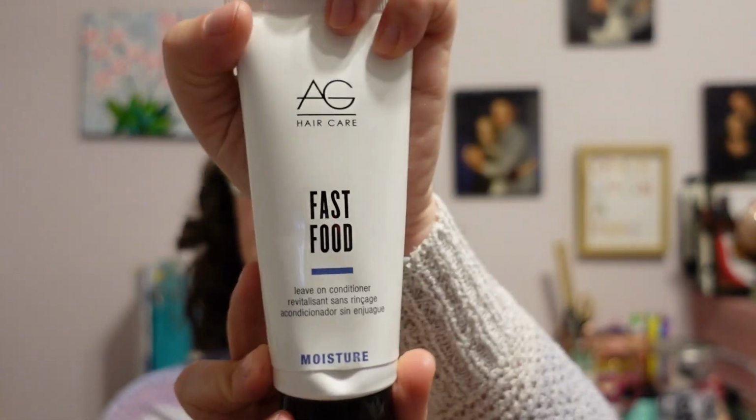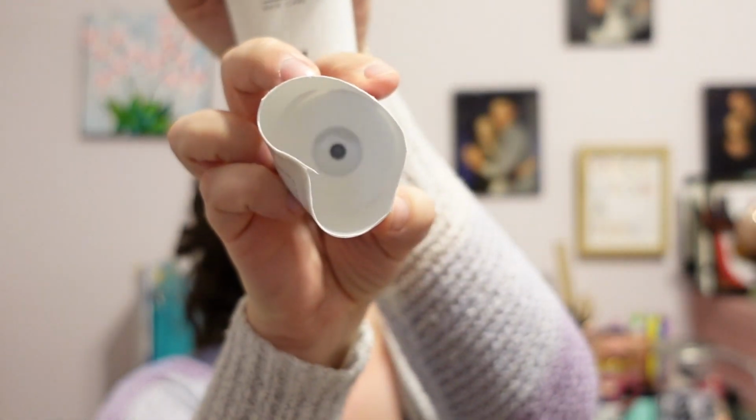And then the other leave-in conditioner was this AG Hair Care Fast Food. It looks like this. I did cut it open. Everything is out. I liked this one better because I could combine it more easily with my curl cream, but I don't really think I need a product like this in my collection or in my daily routine, so I will not be repurchasing this, even though if you are looking for a nice leave-in conditioner, this was a good one.